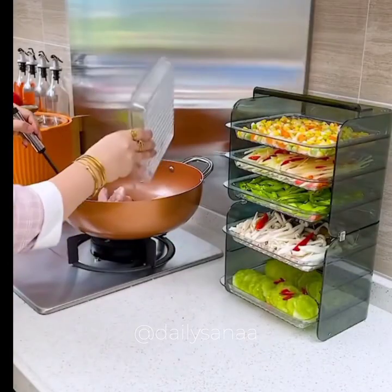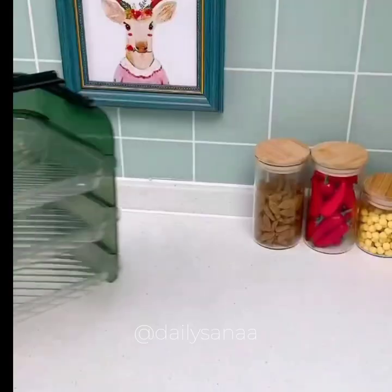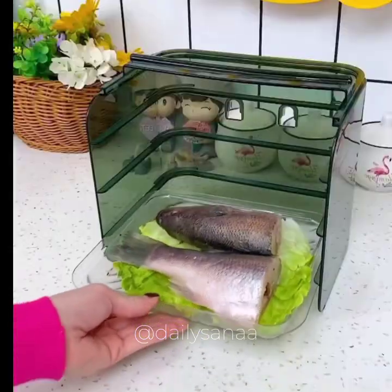And if you have a small kitchen, I recommend this wonderful organizer to arrange food and avoid chaos. It can be used also to serve food on the table.